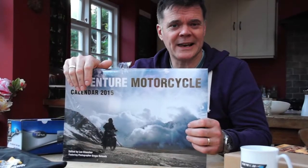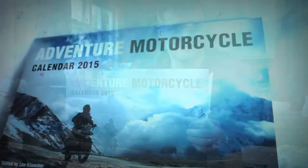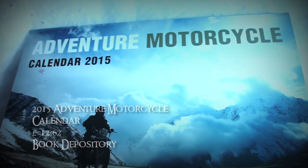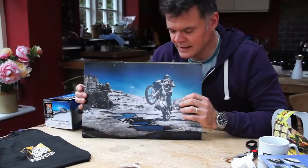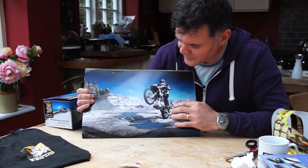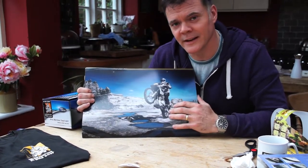Adventure motorcycle calendar. I wanted to draw your attention on the calendar to one particular photograph of me riding the perfect wheelie across some very, very tough terrain.